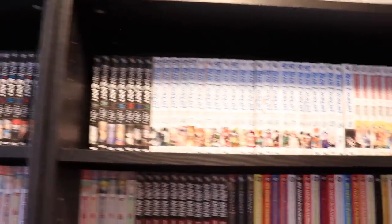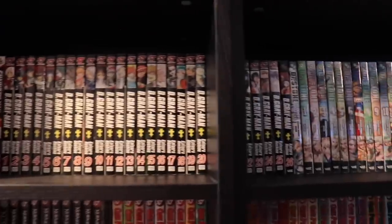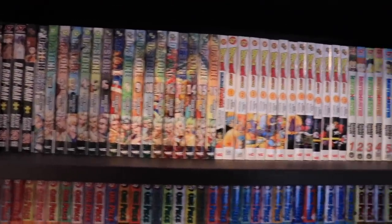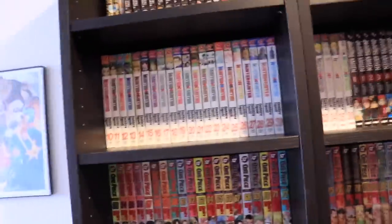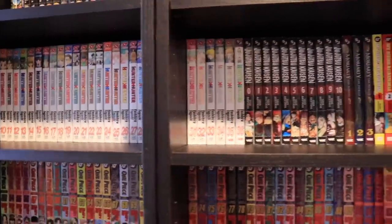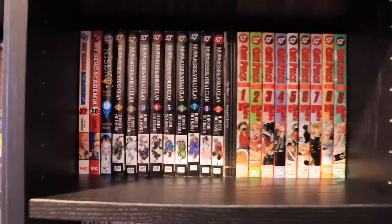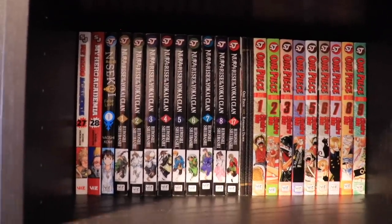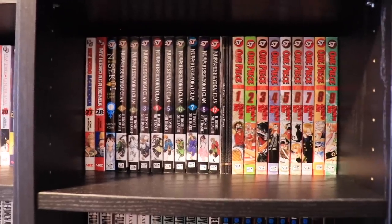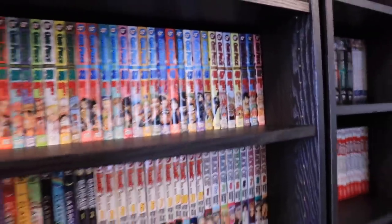So we got Black Clover, Blue Exorcist, Boruto, Chainsaw Man, D-Gray Man, Dr. Stone, Dragon Ball Super, Hunter x Hunter, and coming back down here to the next shelf is the rest of Hunter x Hunter, Jujutsu Kaisen, Moriarty, My Hero Academia, and then here, for example, Nisekoi and Nura are both concluded titles, but I don't own all of them, so they're still sitting in here with my ongoing stuff, since for me, it's still ongoing.